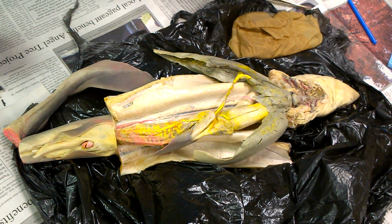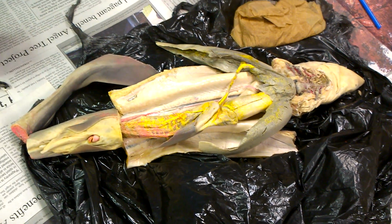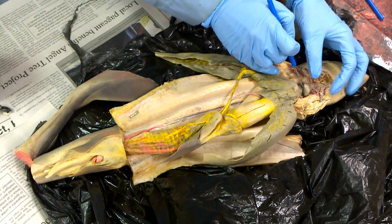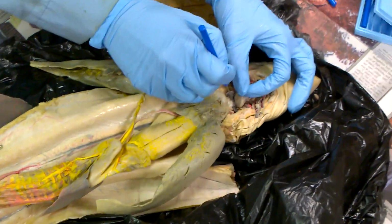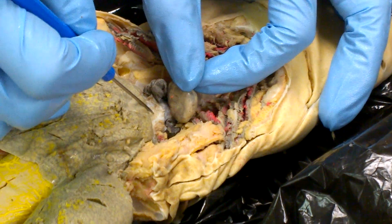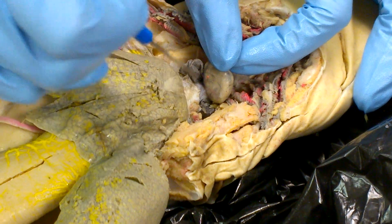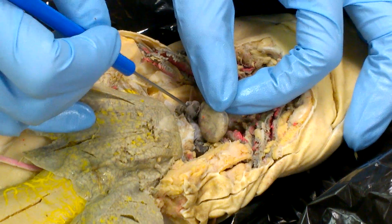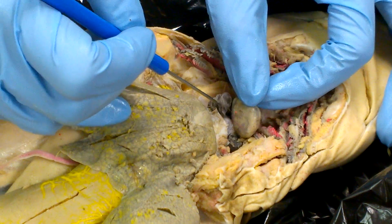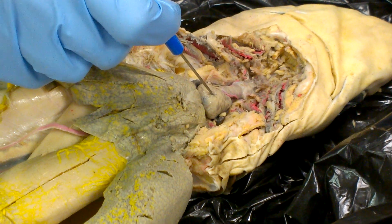Okay. Are you guys ready? Do you want me to ask you, or do you want me to just tell you? Combination. Okay. I always start with all of the blood coming back. All of the blood coming back comes into this triangle structure. What's that? I got this sinus venosus. Perfect. From there, the blood goes into this thin-walled holding chamber. Is that the atrium? Excellent. And then it goes into the ventricle. Great. And what's the job of the ventricle?